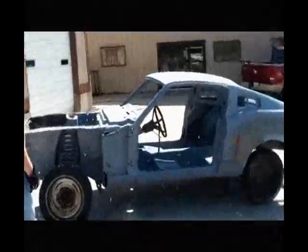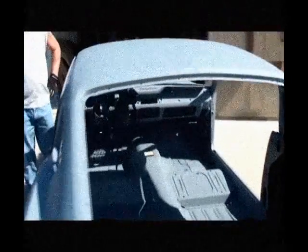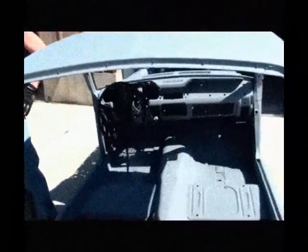All right, what we did, we went ahead and epoxy sealed. Now I put three full wet coats of sealer on it. You can see the difference in the car itself. And imagine what it looked like before I did all this.